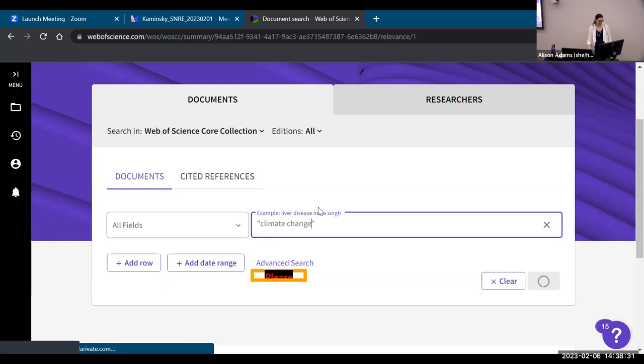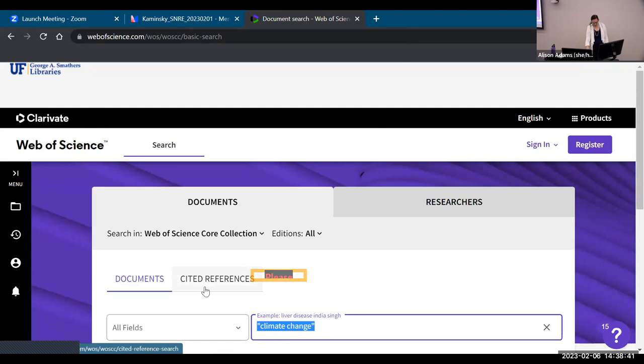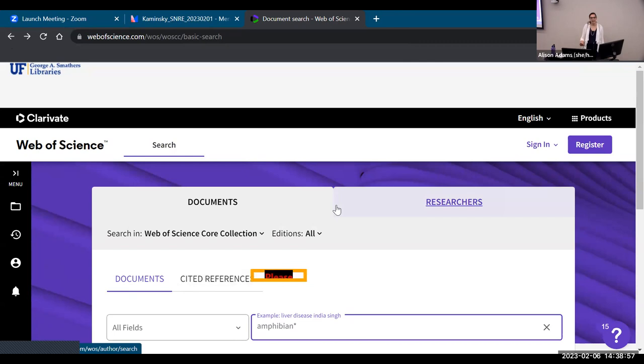Okay. You can see here we get 368,000 results. But let's just say I also want to learn more about amphibians. I can go here and type in amphibian and then use what's called a wildcard truncation and add an asterisk at the end. This will look for amphibian and amphibians. And then I also want frogs. And so I can search for those.